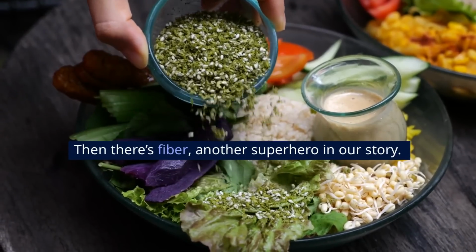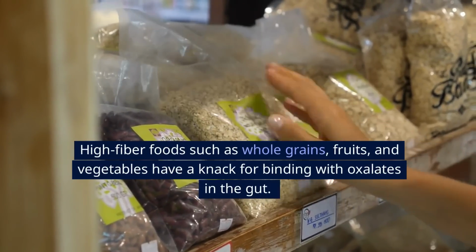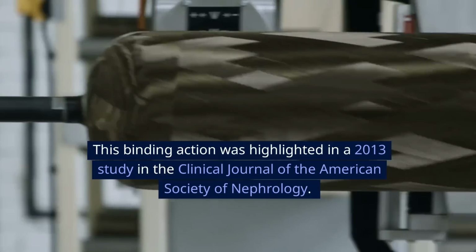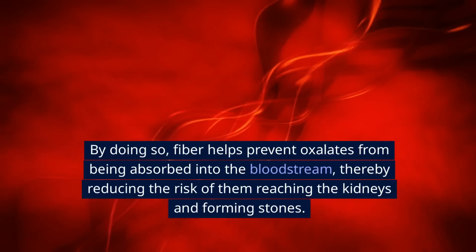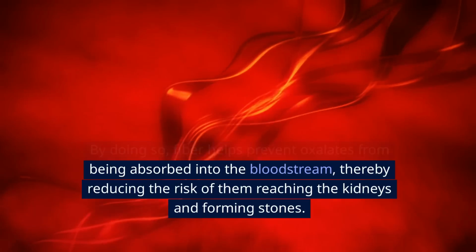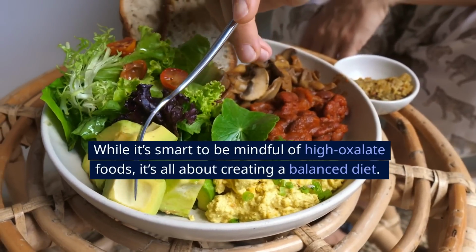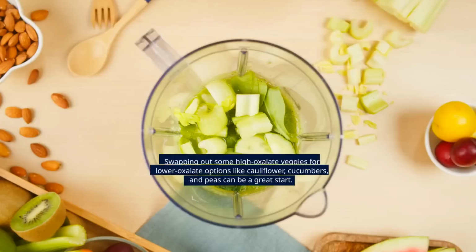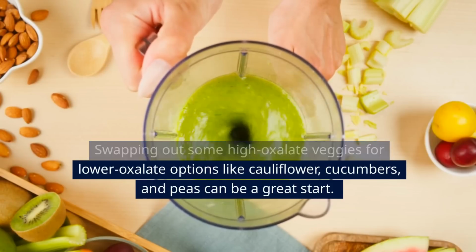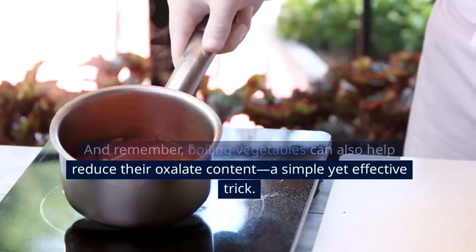Then there's fiber, another superhero in our story. High-fiber foods, such as whole grains, fruits, and vegetables, have a knack for binding with oxalates in the gut. This binding action was highlighted in a 2013 study in the Clinical Journal of the American Society of Nephrology. By doing so, fiber helps prevent oxalates from being absorbed into the bloodstream, thereby reducing the risk of them reaching the kidneys and forming stones. So, what's the takeaway? While it's smart to be mindful of high oxalate foods, it's all about creating a balanced diet. Swapping out some high oxalate veggies for lower oxalate options like cauliflower, cucumbers, and peas can be a great start. And remember, boiling vegetables can also help reduce their oxalate content, a simple yet effective trick.